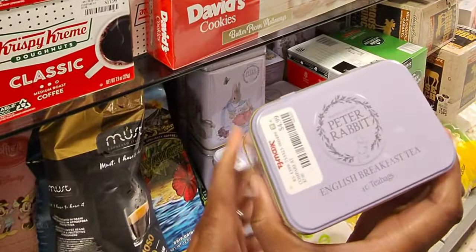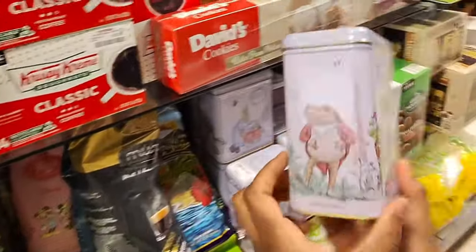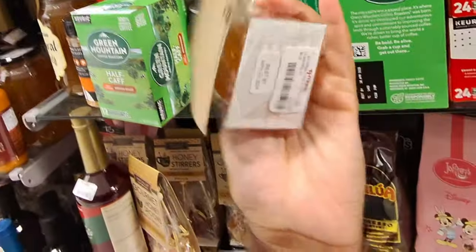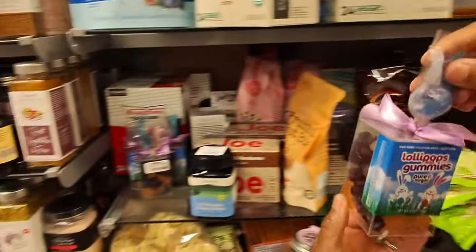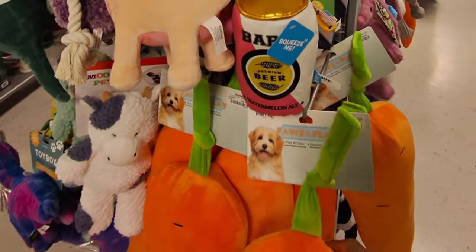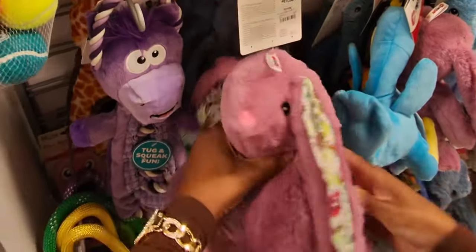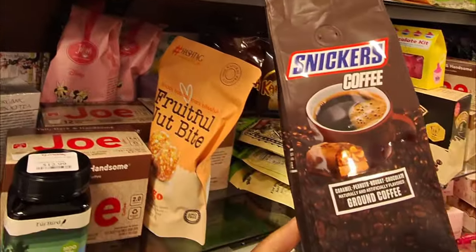Peter Rabbit English breakfast tea. It's 40 tea bags in here. $4.99. I love this little canister. Gourmet honey spoons. Clover honey. $4.99. Lollipops and gummies. Pure sugar candy. $4.99. Big carrot fur baby toy for $8.99. $6.99. $9.99. $34.99.